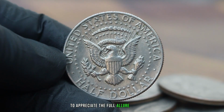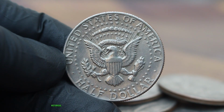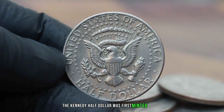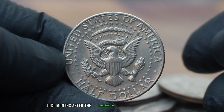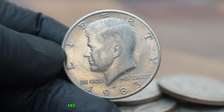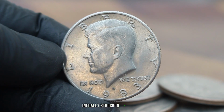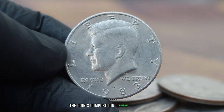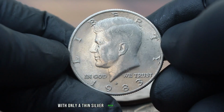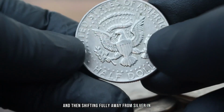To appreciate the full allure of this coin, we must first understand the background of the Kennedy half dollar series and the specific historical and market conditions surrounding this coin's release. The Kennedy half dollar was first minted in 1964, just months after the assassination of President John F. Kennedy. The coin was introduced to honor the late president and quickly became one of the most popular circulating coins in the United States. Initially struck in 90% silver, the coin's composition changed after 1964, transitioning to a clad metal core with only a thin silver outer layer from 1965 to 1970, and then shifting fully away from silver in 1971.